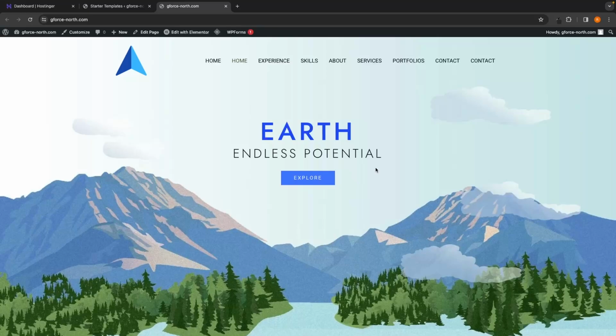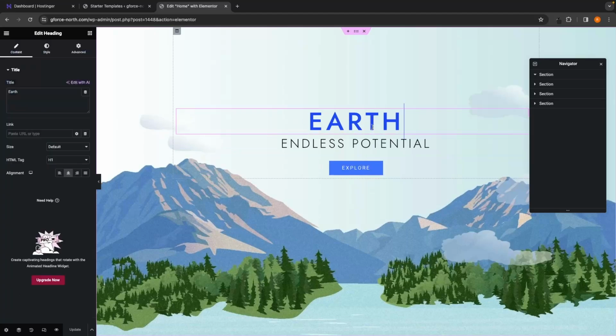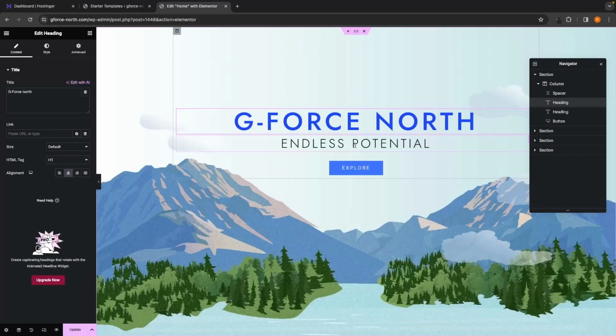The way that we do this is if you just go to the top and click on edit with Elementor. This is going to take us through to the Elementor editor, which makes things super simple. So first of all, if you see any text on the screen, all you have to do is click into this, and then we can go ahead and change the text. So I can change this to say G force north, just like that.